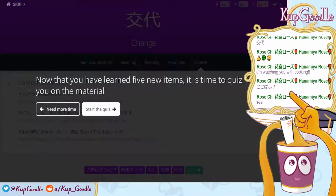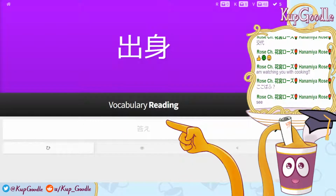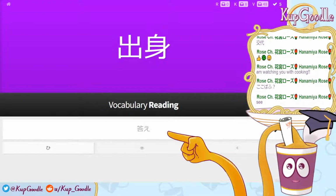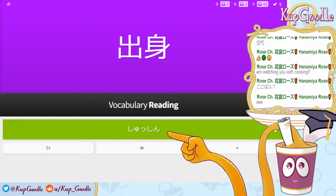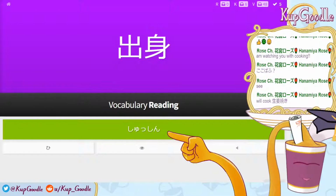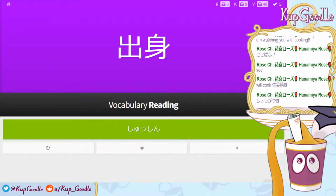Okay. Quiz. Start the quiz. All right. Vocabulary reading. Shushin. Shu. Shin. Shushin. You will cook. As very small kanji.